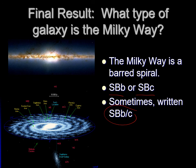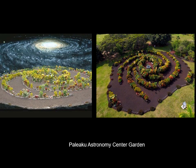So this is how we actually map the galaxy. I just thought this is cool. In Hawaii, there's an astronomy center that has a garden that's planted in the shape of the Milky Way. So I just thought that's kind of a very cool sort of thing.